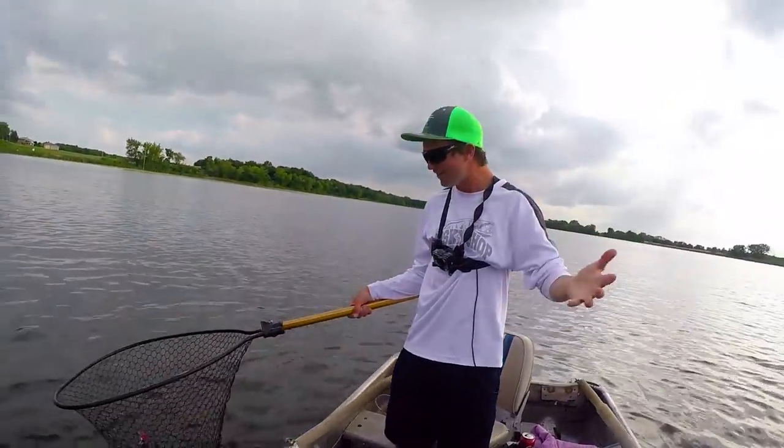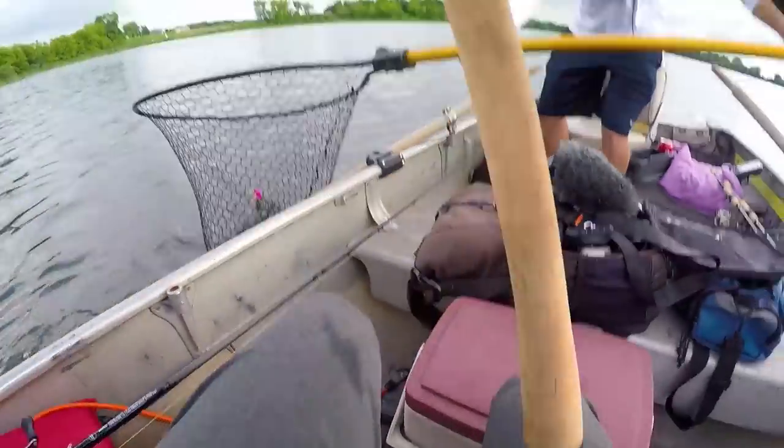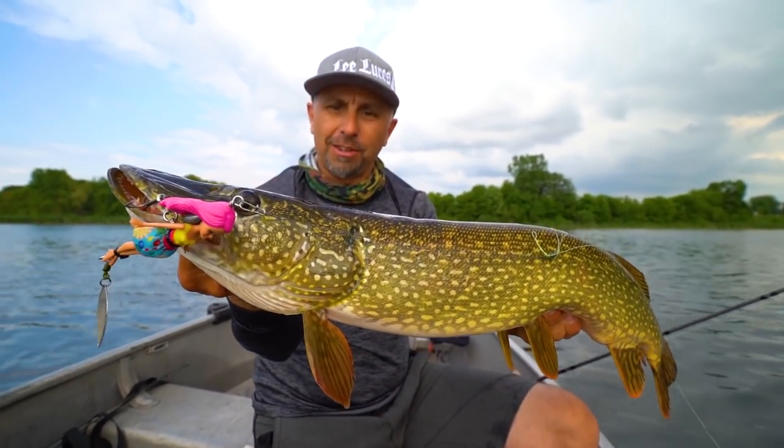I just lifted the anchor too. I literally. Wow. What are the odds of that? That's a nice fish. It's cool. All right. Look at that. Look at that. Good one there. Holy cow. This is kind of fun.